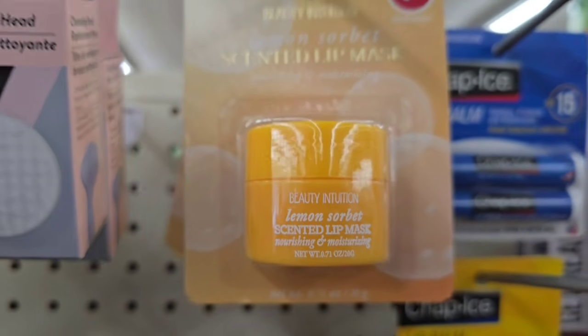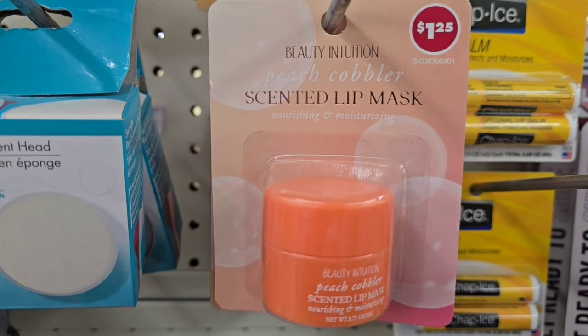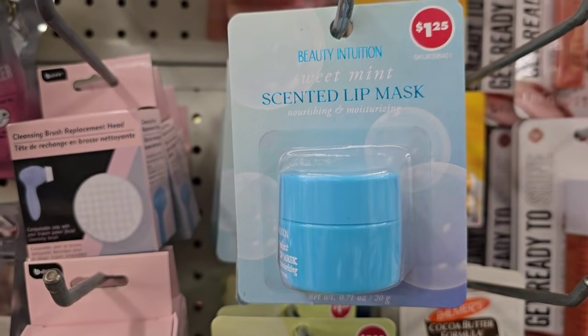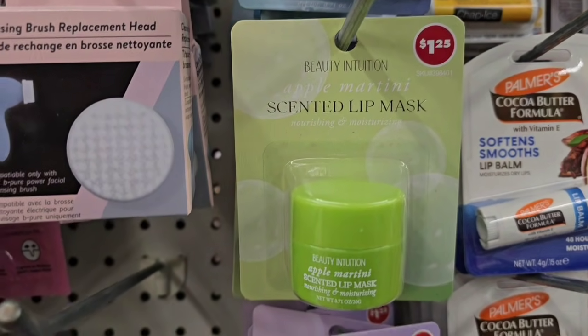Now, I saw a bunch of lip masks as well. So they have the lemon sorbet. They do have a peach cobbler. Here's one in sweet mint. They have the green one, which is an apple martini, and a lavender honey.